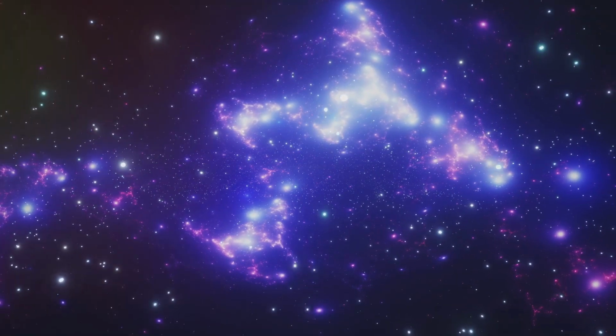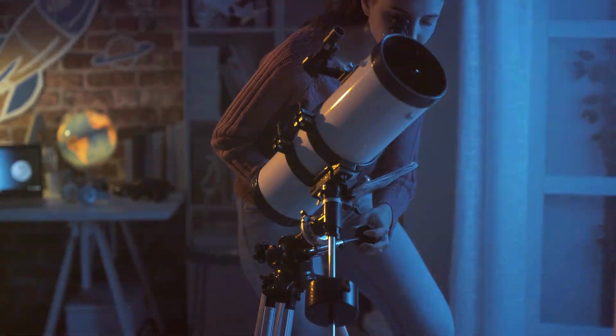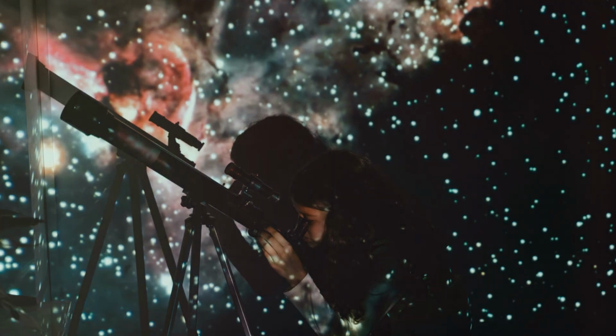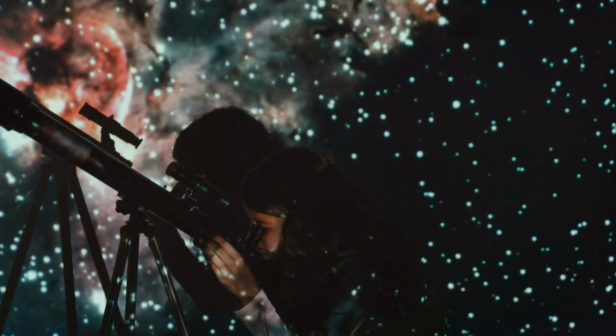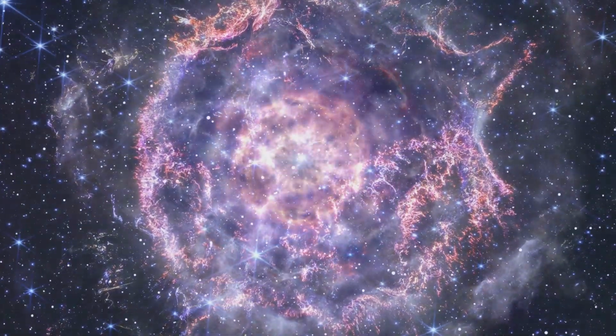Why are they called planetary nebulae? The term planetary nebula is a bit misleading. These nebulae have nothing to do with planets. Early astronomers using small telescopes thought they looked a bit like distant, blurry planets. So the name stuck, even though we now know they're the remains of dying stars.